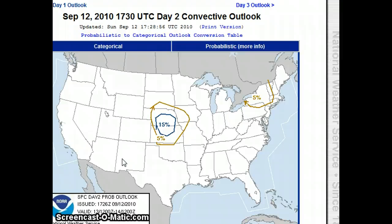And then up in the northeast, New York and northern Pennsylvania, parts of Vermont, parts of Massachusetts, Connecticut, damaging wind gusts possible in some thunderstorms, isolated severe.